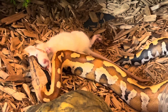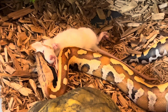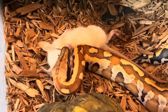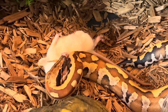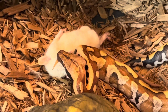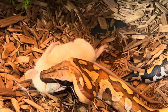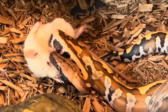So I got this one here. This was actually the smallest rat they had that I could get today. I usually give her a little bit smaller rats, but I know that she'll be okay to handle this one, size-wise. So it'll be a bigger meal, so I probably won't feed her again for another 3 weeks. And she may possibly in that time go blue as well and shed again. She shed a few weeks back.